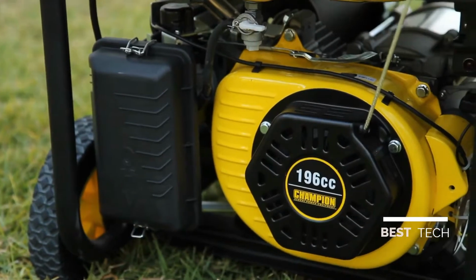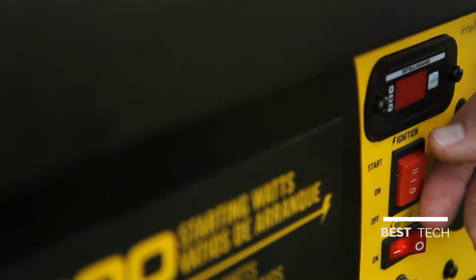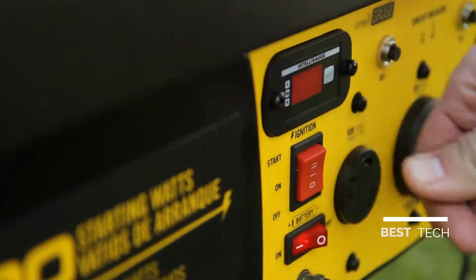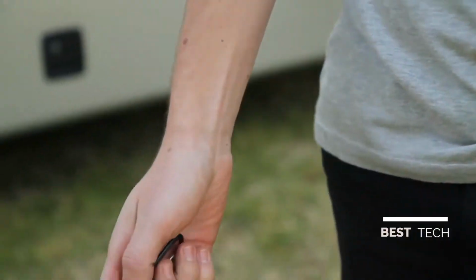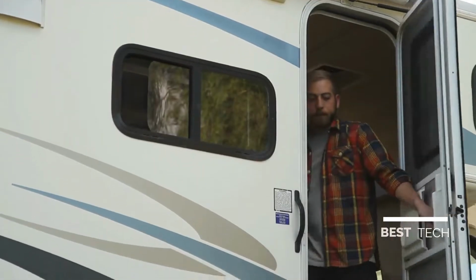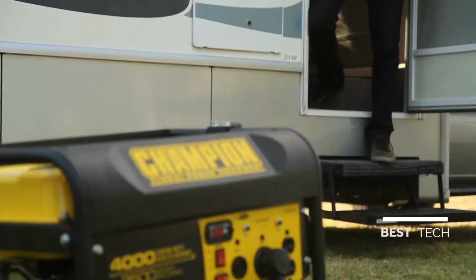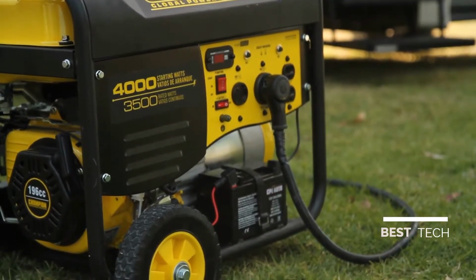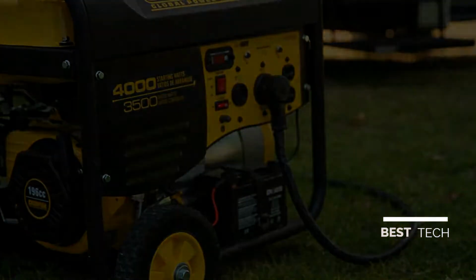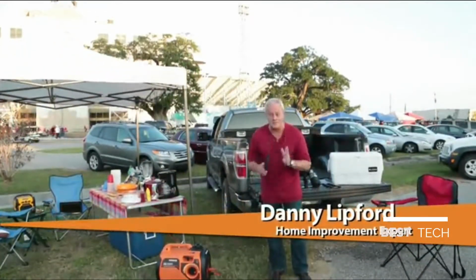This unit can be started manually, just like any other generator. But it can also be started electrically, using the power switch on the generator's panel. Or, it can be started from the comfort of your home, tent, or RV, using a remote. Just press once and the generator will start itself. A digital power delay allows you to leave your electronic devices still plugged in for startup and shutdown, a feature unlike any other generator.